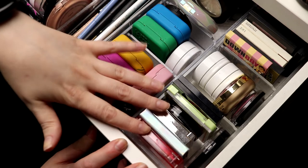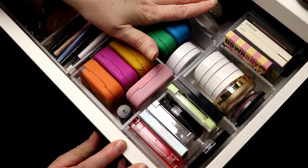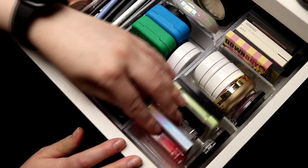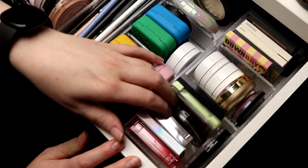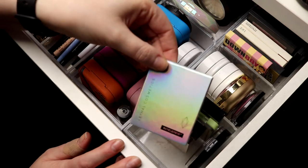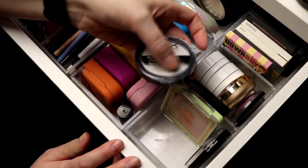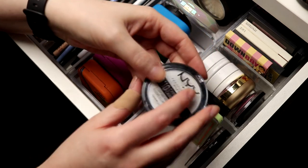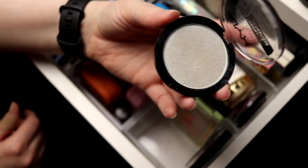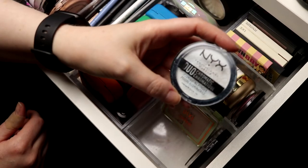So I've tried to have highlighters, but then it's mixed. And I don't know if this is a good idea, but I'm just going to see if I'm going to declutter anything of this. Like, this is going nowhere, this is going nowhere, not this one as well. I don't know, maybe this is an old highlighter from NYX. This is duochromatic. They had a duochromatic line sometime long ago.